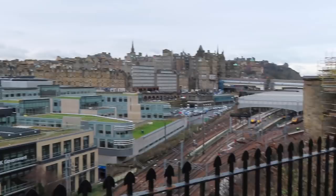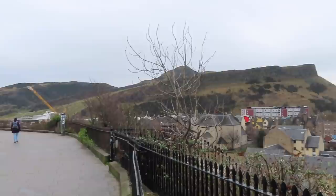Don't you just love these little things? And you know, don't you just love this beautiful city? Just stunning.